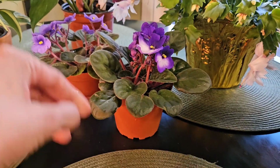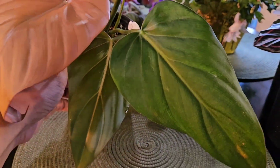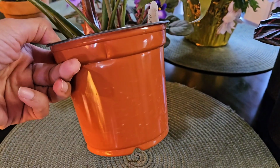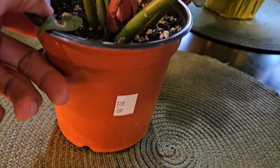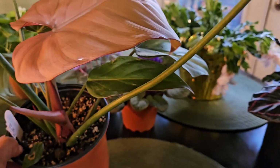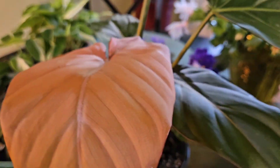And also from Thanksgiving Farms, I found me a Summer Glory. Now this one was $22.99. What is that, a 5-inch pot maybe? I don't know. Yeah, $22.99. And some of you have commented on the prices at that nursery. There are some decent prices here and there. You just have to kind of look around.